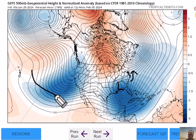So we have what we call an omega block setting up by the time we get to the latter part of the weekend into the early part of next week. It's called omega because the overall wind flow in the upper part of the atmosphere, with a low, high, low, tends to mimic the Greek letter omega. It's a slow-moving weather pattern. It generally is associated with very strong high-pressure systems and very strong low-pressure systems. So this is something we absolutely have to monitor closely over the next several days.